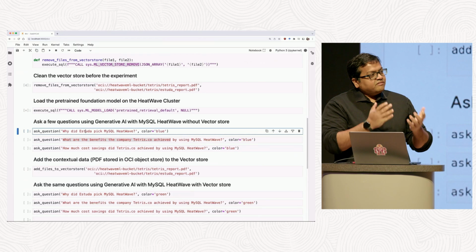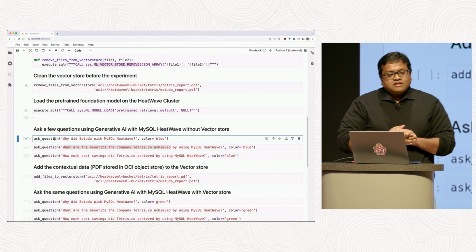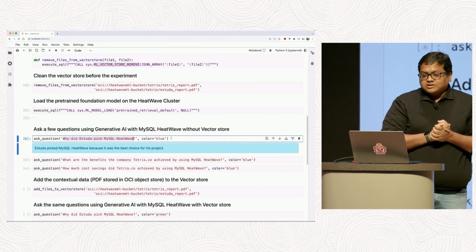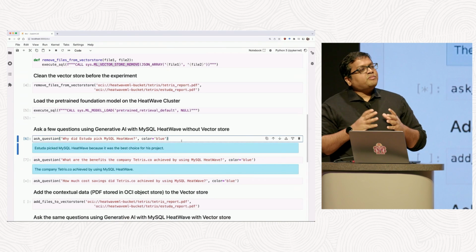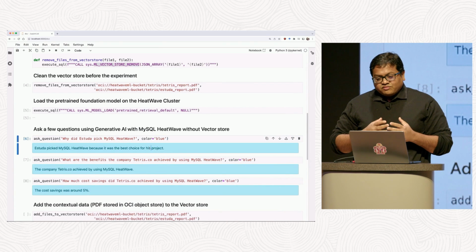As we mentioned, we have our own LLMs in HeatWave, and we are going to ask it some very simple questions in natural language. For example, the first question is, why did Estuda, which is a MySQL HeatWave customer, pick MySQL HeatWave? The thing to remember is that these questions are based on the LLM's public knowledge, so there is no vector store involved. And as you can see here, the answer is very generic.